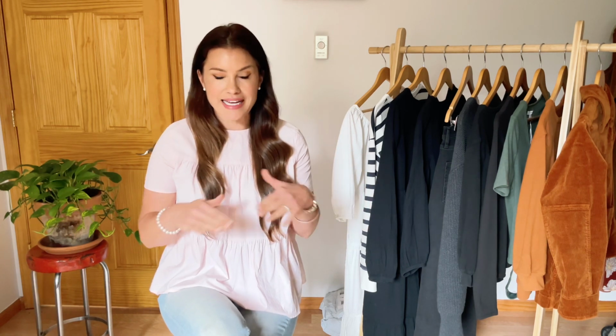I think when we transition from season to season, that's when we can all relate to this, like, I have nothing to wear phenomenon, even though we might have a closet that is completely stacked full of clothing.